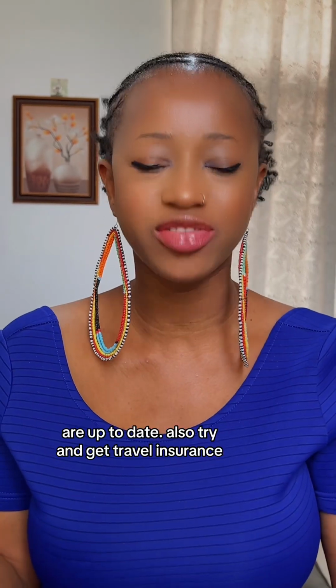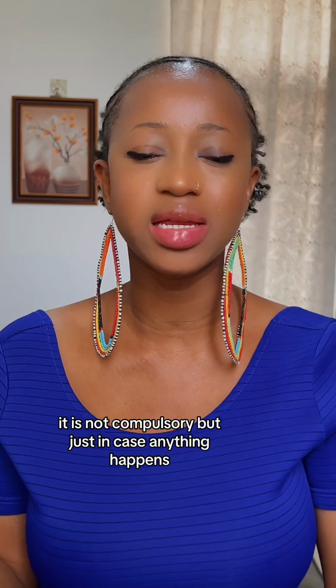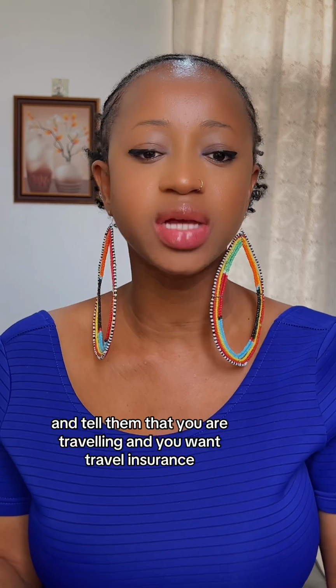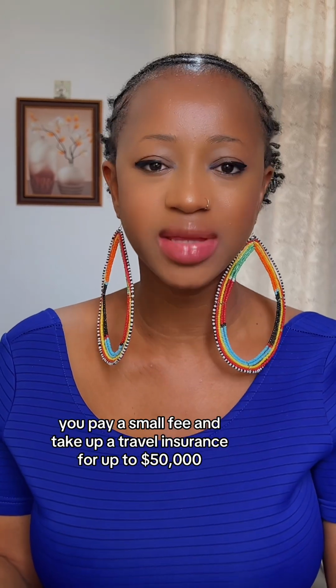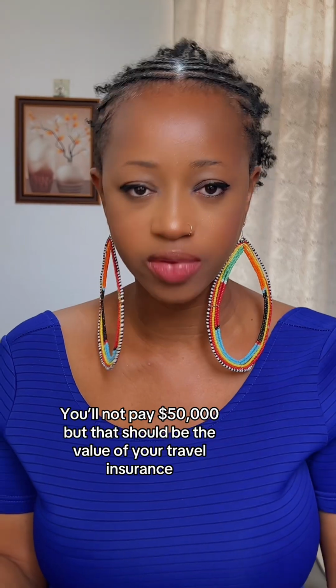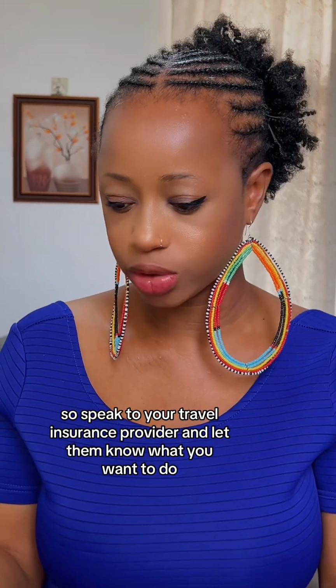Also try and get travel insurance. It is not compulsory, but just in case anything happens, you can approach any of these travel companies that we have, tell them that you are traveling and you want travel insurance. You pay a small fee and take up a travel insurance for up to $50,000. You're not paying $50,000, but that should be the value of your travel insurance. So speak to your travel insurance provider and let them know what you want to do.